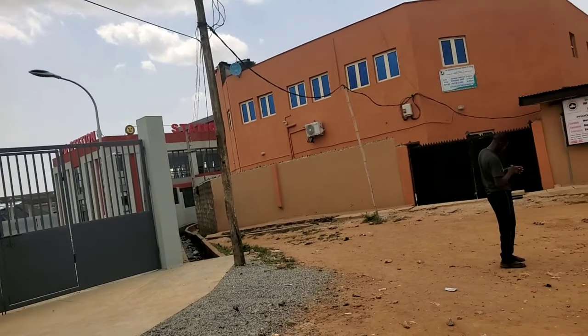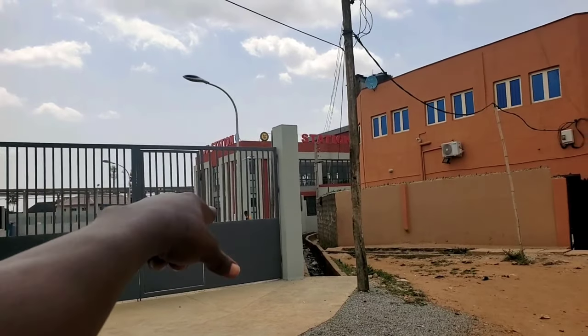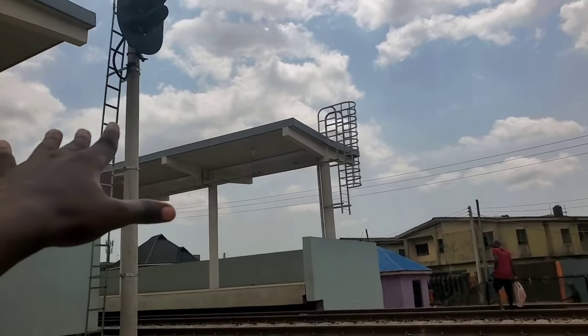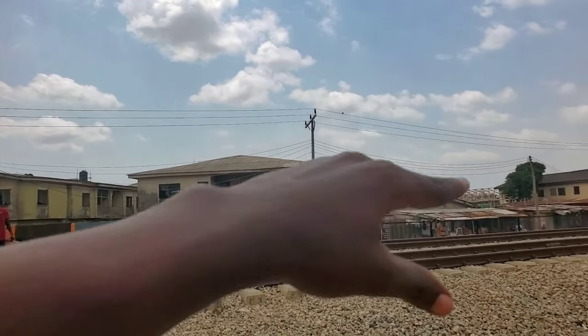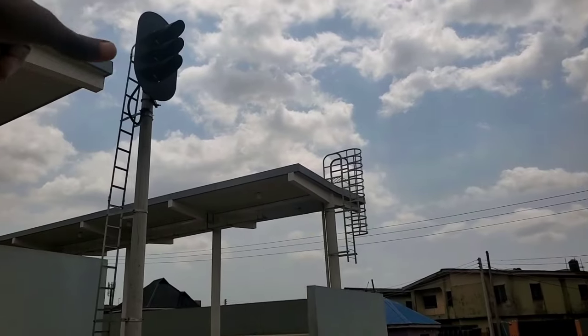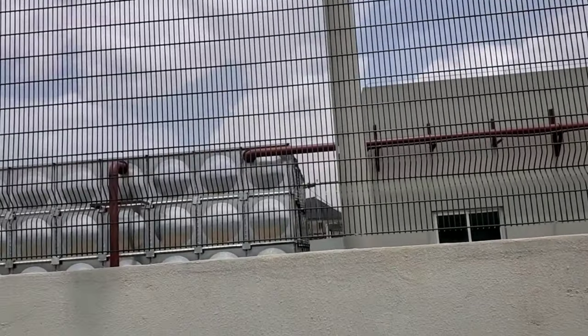Right, so let's go to the platform and explore the station and show you what is inside Iju train station. Traffic lights, and it's so beautiful. Having this here is beautiful. This will control movement of trains on the rail track. And this is the fire extinguisher, for safety.